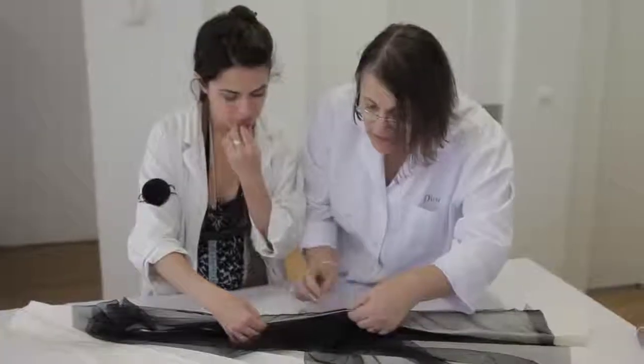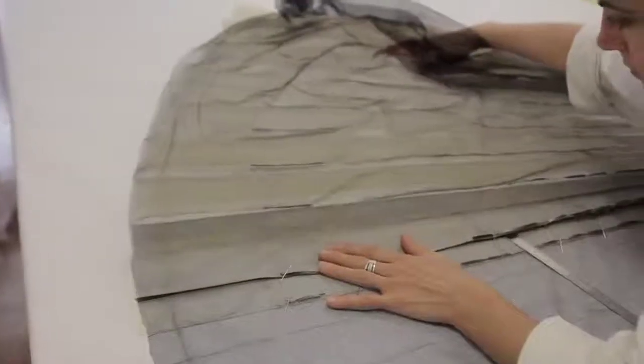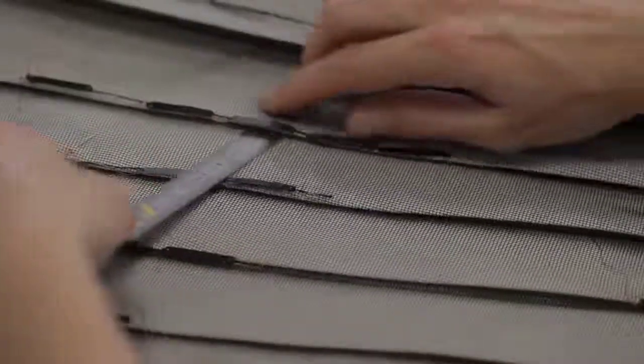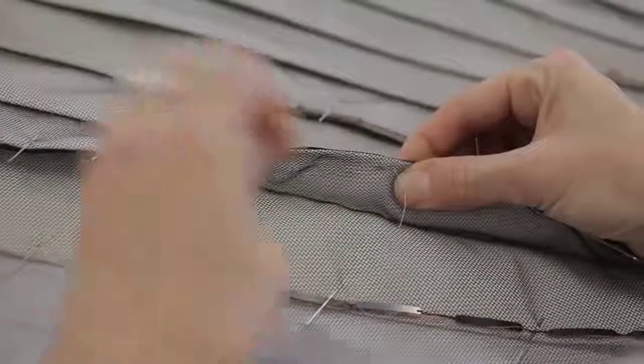The baguette strips embroidered on the tulle pleats have to be perfectly aligned along the pleat ridges. Like pencil strokes on a drawing, they are there to accentuate the crisp folds and highlight their every motion.